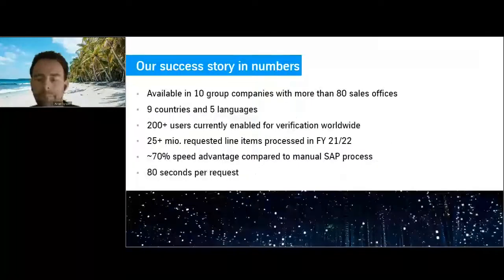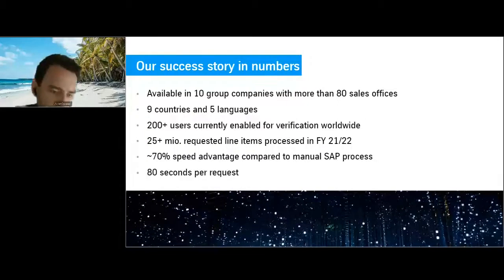So you might have guessed it already, we're quite satisfied with Smart Order today. And it's a very important and successful solution for us. And nowadays, it's not only rolled out in all sales offices of that one group company in Germany, but rather it's a more global solution. And it's currently used in 10 different group companies with more than 80 sales offices in 9 countries and available in 5 different languages. So in total, we now have over 200 colleagues enabled to work with the web verifier.